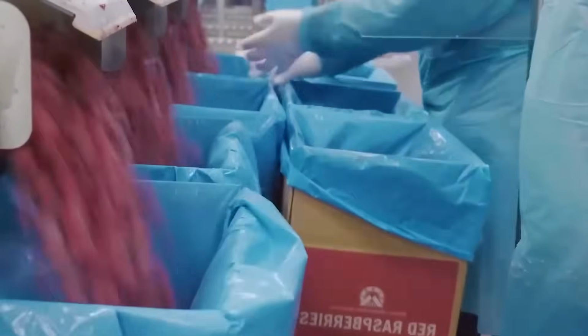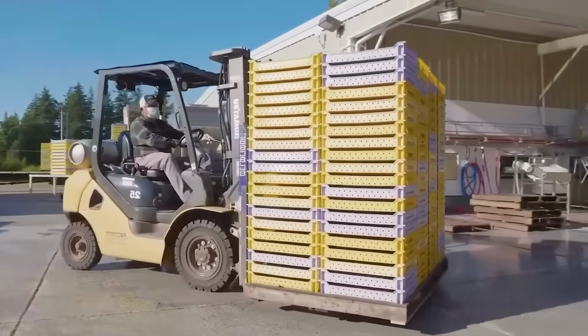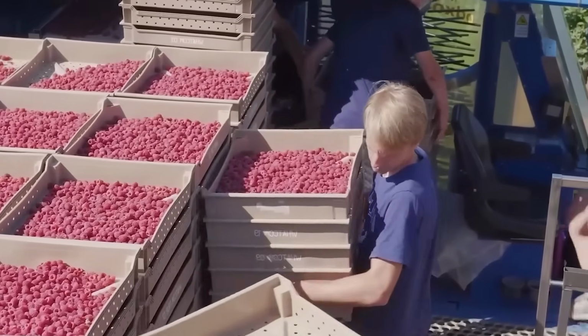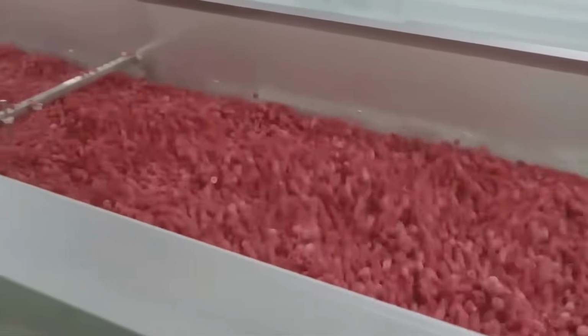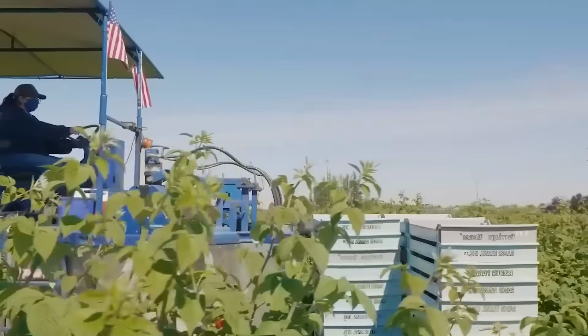Here, the same separating techniques are applied to the frozen raspberries, so they do not stick to each other or make a cluster. These belts have thorough vibrators to fluff the berries all together, and look, every berry is seen as an individual pack of deliciousness.